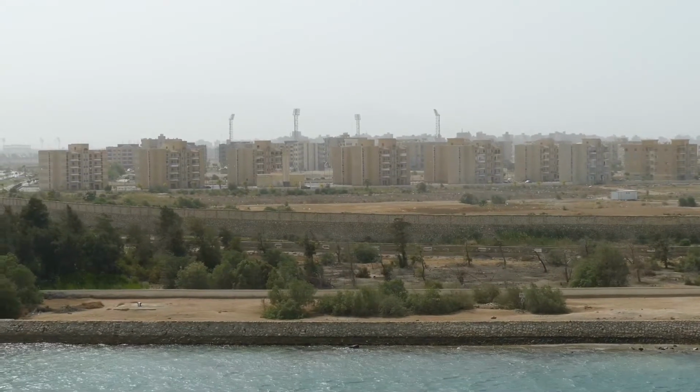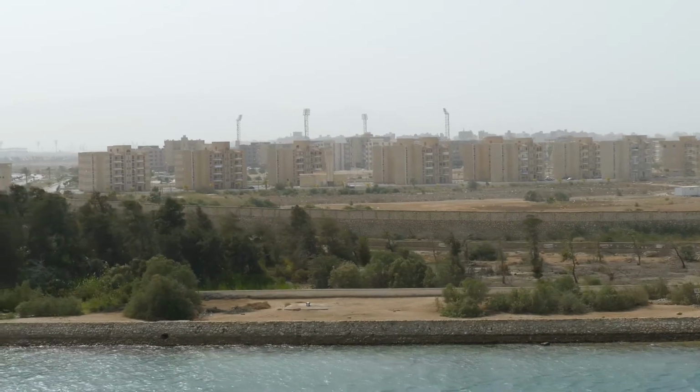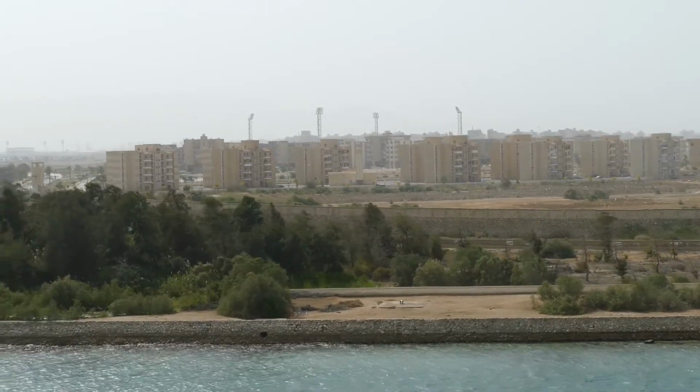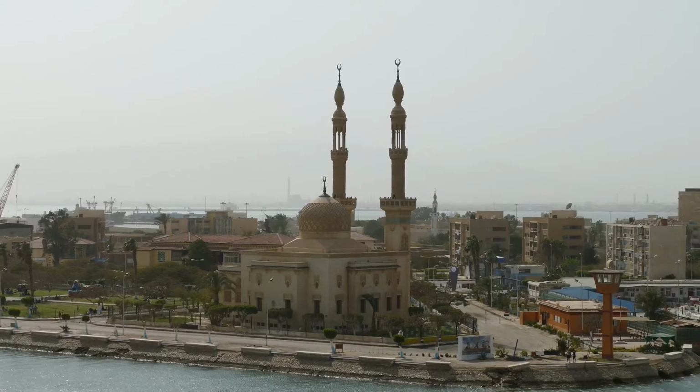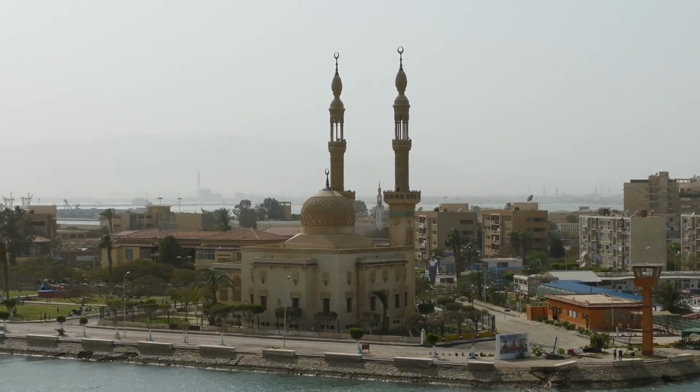As we neared the end of our transit through the Suez Canal, we reached the city of Suez. Don't miss the mosque next to the port, with its huge dome roof and minarets. At this point, we had reached the Red Sea.